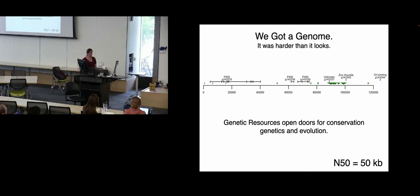Got a genome, it was harder than it looks. These freshwater mussels have been an absolute pain to get long reads out of. We've also tried Hi-C a few times, and it has failed every time with different sequencing cores, and even with people who succeeded, you know, the same batch, all the vertebrates succeeded and all the freshwater mussels have failed. But we got a genome. The N50 is only 50 kb at the first pass. We've improved that now to 100 kb, but we think we are getting most of the gene content.